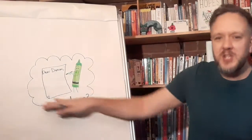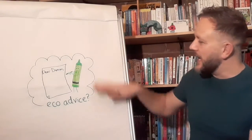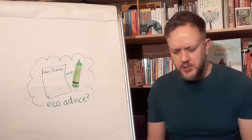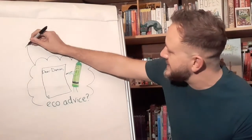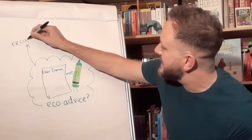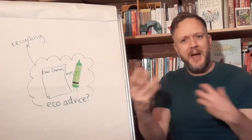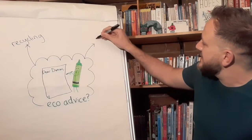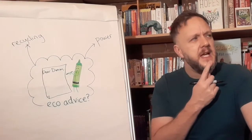So if you just draw a cloud or a bubble here, put eco advice in the middle, and let's make a mind map around here thinking about what advice the Green Crayon would give to Duncan. So an obvious one, of course, is recycling for the environment. Another one, let's think about power, the power that you're using in your house, and the electricity, the gas. So let's think about power. What else could be on there?